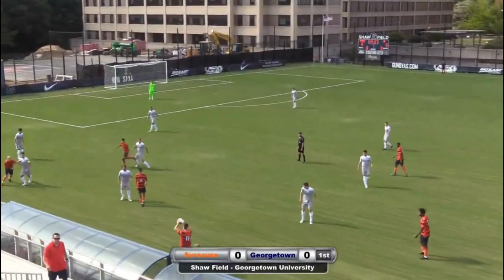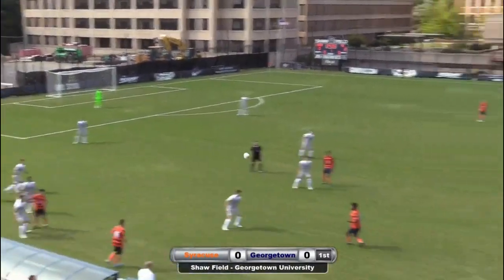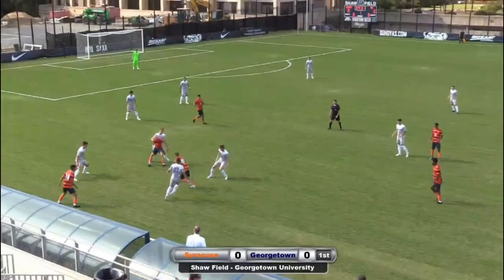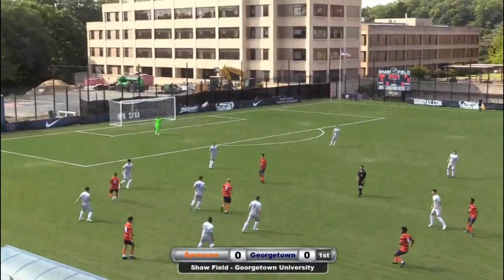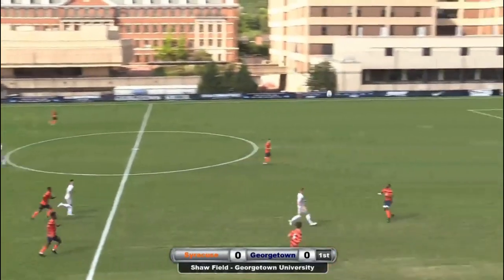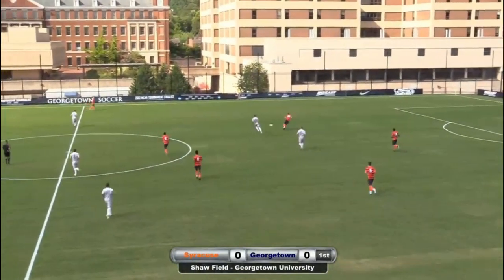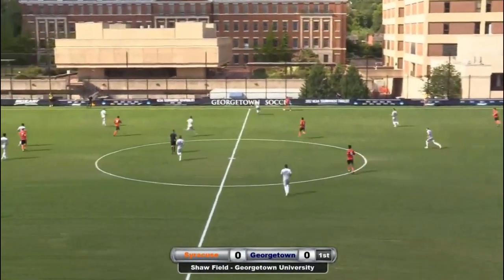Throw-in here taken by Hilly Goldar, another Canadian. Team's just feeling themselves out here. Played more than 5 minutes. Neither team has registered an attempt on goal. Here's the right back, Dylan McDonald, as Syracuse will look to play.